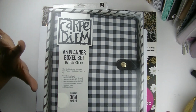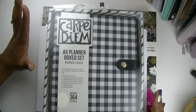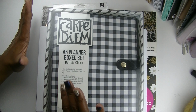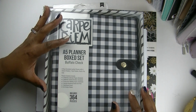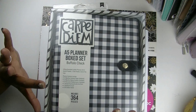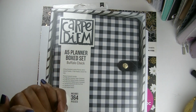Today I'm coming at you with part one of a series for December Daily. So I'm going to do December Daily again this year, and I want to do a series to kind of show you how I am gathering my supplies, how I'm putting my December Daily journal together, and how I'm using it throughout December. And then hopefully the final part of this series will be for me to do a final flip through.